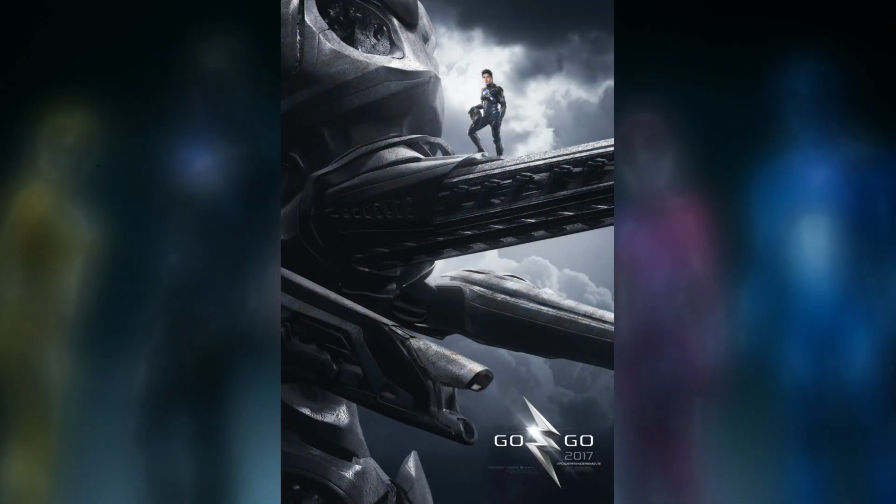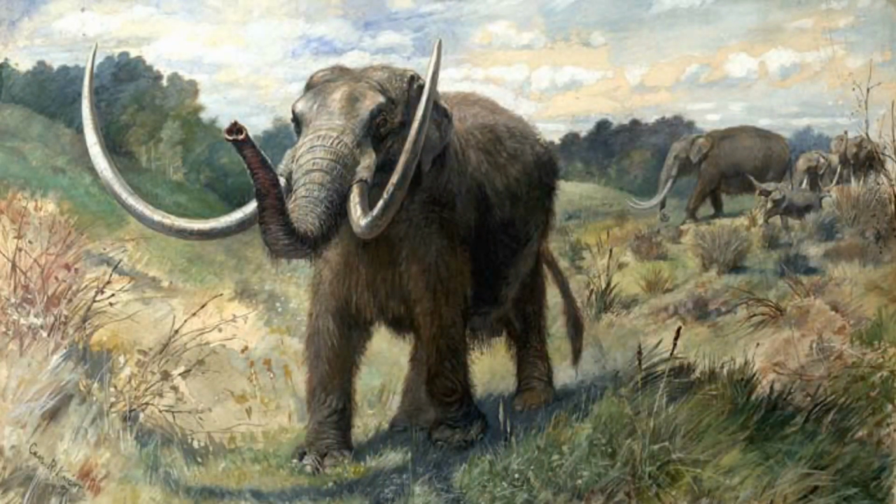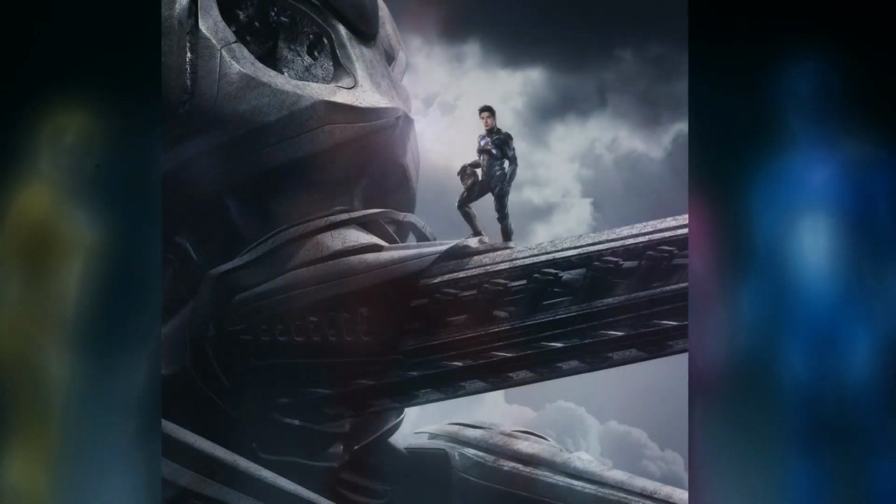But let's move on. Next one here, we've got the Black Ranger. This is gonna be a Mastodon, or you know, the elephant that went extinct with the big curvy tusks. The Mastodon. Look, there's a picture here of the actual thing. And now here's a picture of the teaser photo.